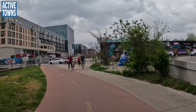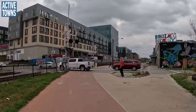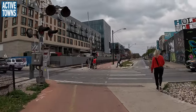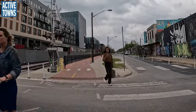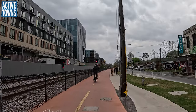What we're going to see here in part two, we're going to start off in some really nice sections right along 4th Street, just outside of the downtown area. You can see on the left here is the Plaza Saltillo neighborhood, the development that has been built, and there's some really good stuff in there. But we're also going to see some rough stuff that's still in development.